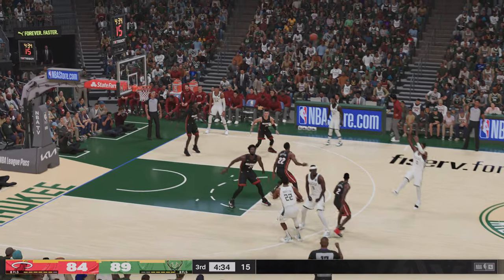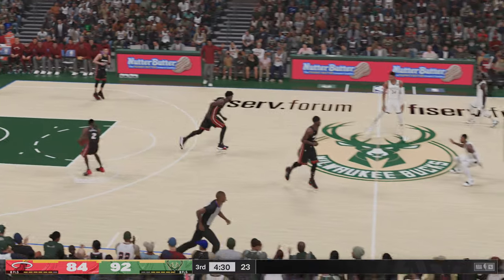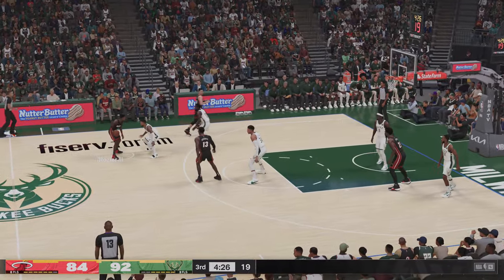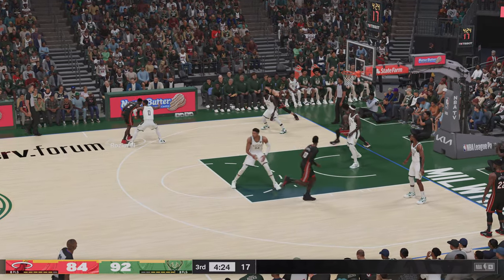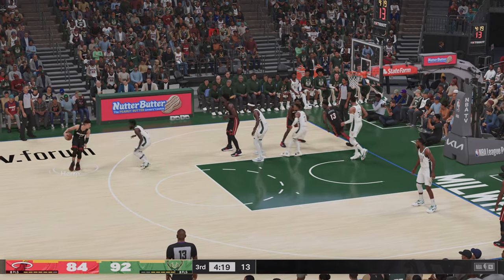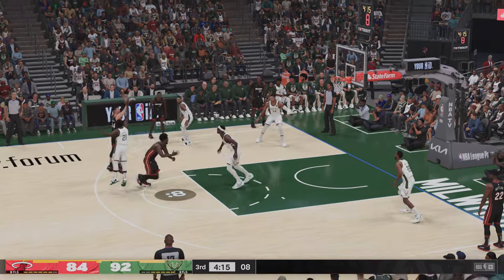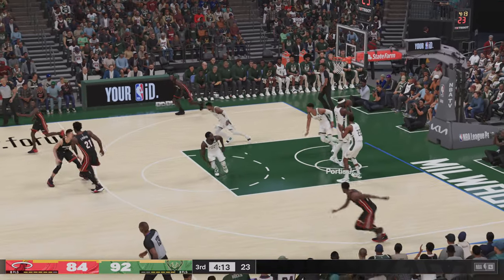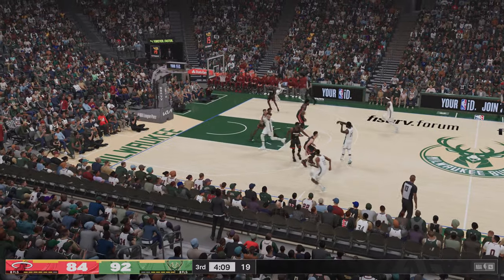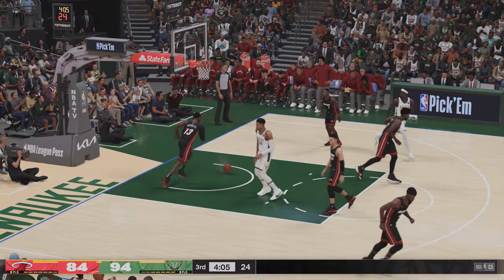Middleton with a screen on Rozier. And again for three. Buries his 10th triple of the game. Unbelievable, B.A., unbelievable. Rozier finds Hero. Shoots. The rebound by the Bucks. Pass to Antetokounmpo. Oh, Giannis using his size inside.